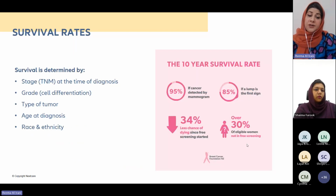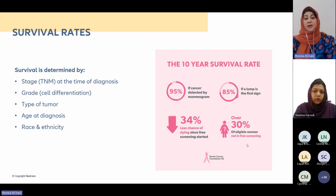Survival rate depends on the stage of the cancer at the time of the diagnosis, the grade, the type, the age at diagnosis, and the presence of other risk factors. If the cancer was diagnosed by mammogram at an early stage, before even a lump has been noticed, the 10-year survival rate is 95%, which is very good. If the lump was the first sign, the 10-year survival rate is 85%. And there is a 34% lower chance of dying since free screenings started and people have become aware of doing screening.